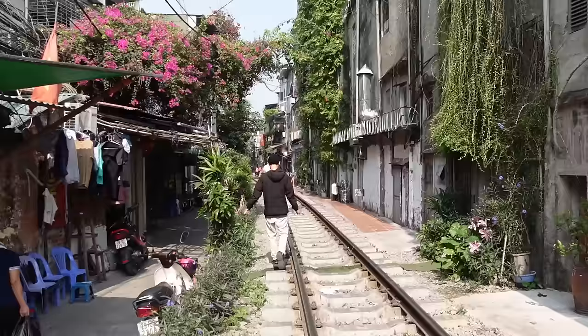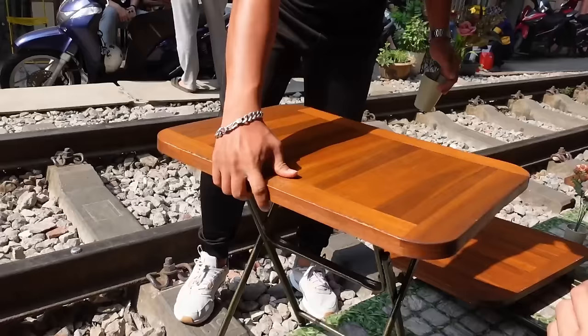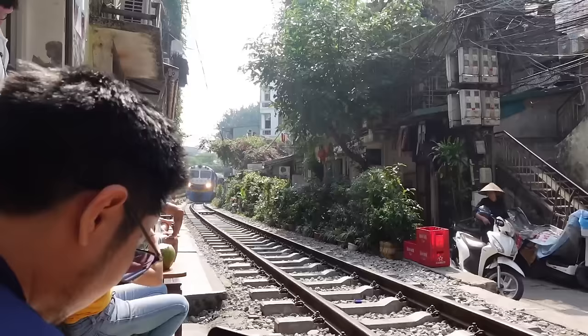This is the famous train track here in Hanoi, Vietnam. May mga cafe sa gilid ng train track, guys. So iinom kami ng coffee. Tapos at 11:30 a.m. may dadaang train. Sinaalis na nila yung table kasi darating din yung train. Dapat pa-side yung upo namin kasi paparating na daw yung train.